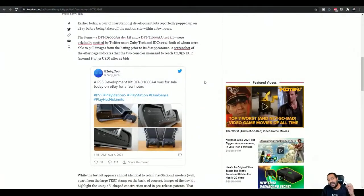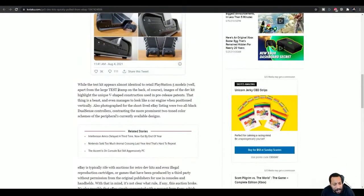A PlayStation 5 development kit was for sale today on eBay for a few hours. And guess what? Even as those bids came in, it was getting up to around $3,373 after 12 bids. While the test kit appears almost identical to the retail PlayStation 5 models, apart from the large test stamp on the back, of course, images of the dev kit highlight the unique V-shaped construction used in pre-release patents.